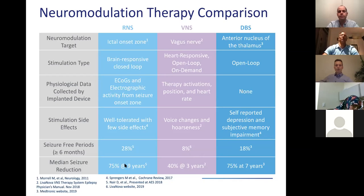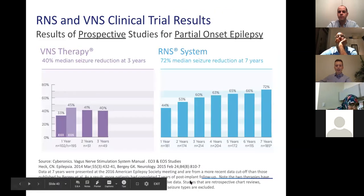Mean seizure reductions are similar between DBS and RNS. So whenever you're speaking to patients, whenever you're getting into this field, just make sure that you're presenting an objective view of everything that we can currently do. All of these things are neuromodulation. And we're hoping that all of these companies will continue to work at getting better and allowing us to deliver better care to the patients.